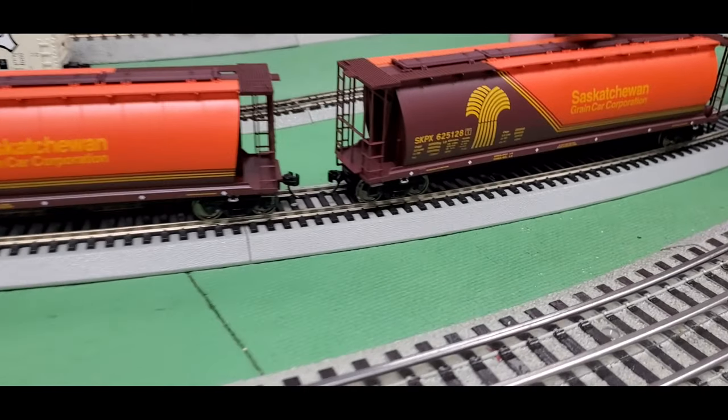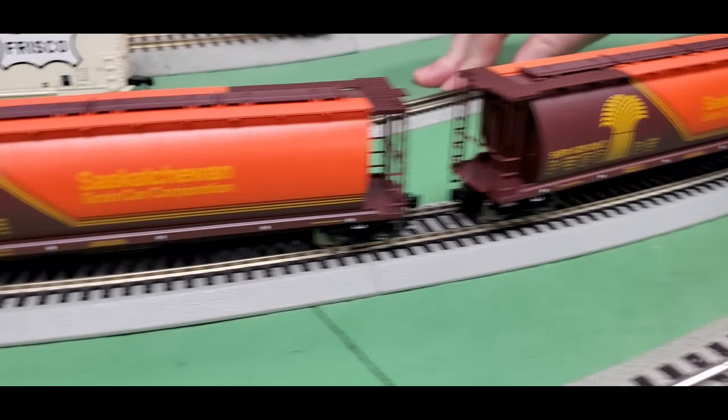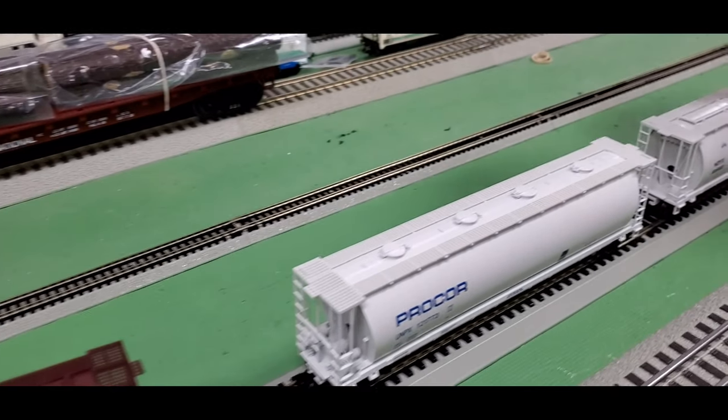Take a look here, we got another one here, but a totally different number. This is SKPX, whereas the other one was SKNX. So you could get a whole bunch of them and have different road names.